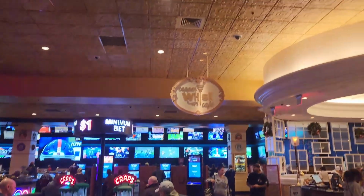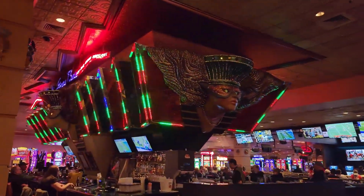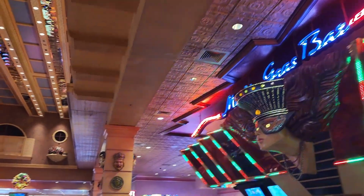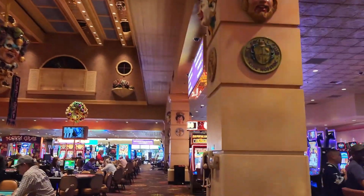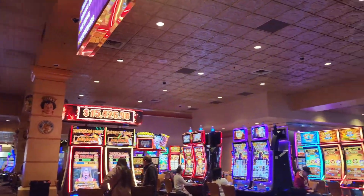Oh, this is their cafe. Cool bar. I dig these decorations, guys. Definitely digging it. Very, very cool. A lot of table games. If I have to guess, lower limits than the casino, or lower limits than the strip.